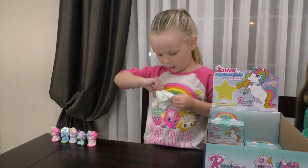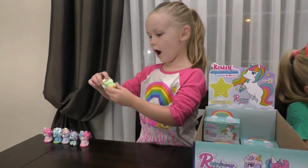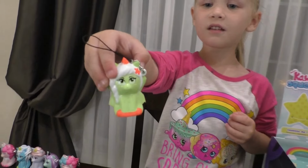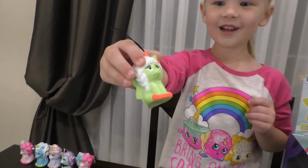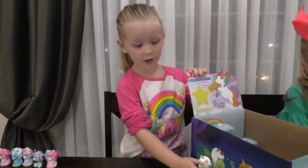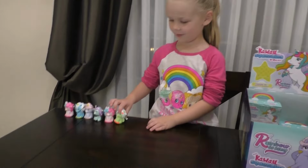Yes, the one I was thinking about. All right, Madison, let's see her. I was thinking about the Tinkerbell one. Let me see her. It's a Tinkerbell. Wow. Tinkerbell. Guys, she's right here on the side of the box. Oh my goodness, it is her. She's cute. Okay, set her down with your others.